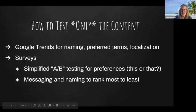Google Trends is awesome for naming. If you're naming a feature or a site, or you are working on localization terminology, Google Trends is amazing. I'll show you an example of that in a second.